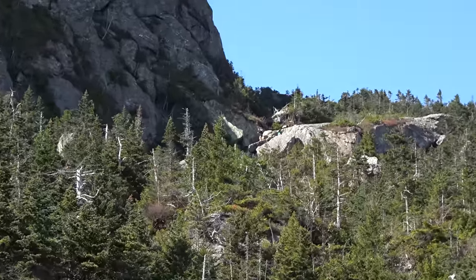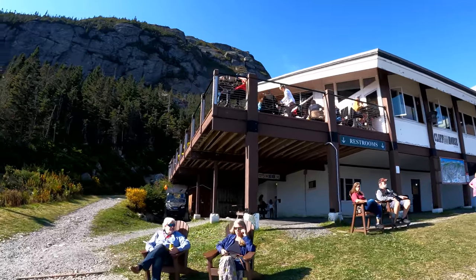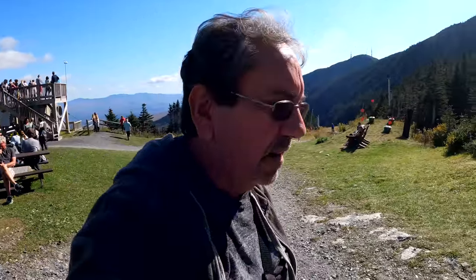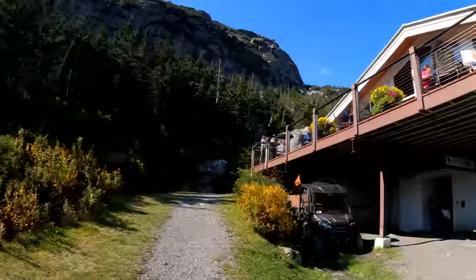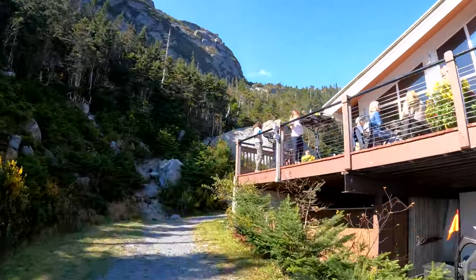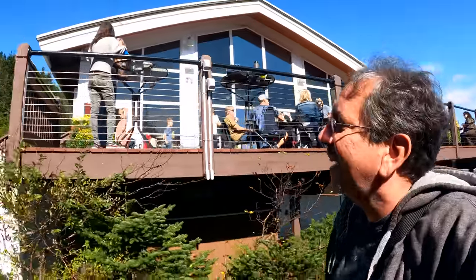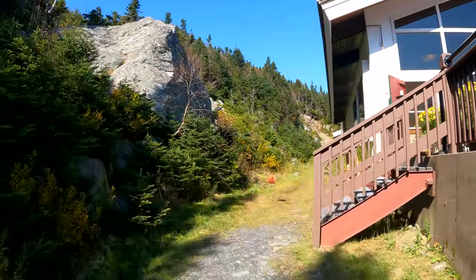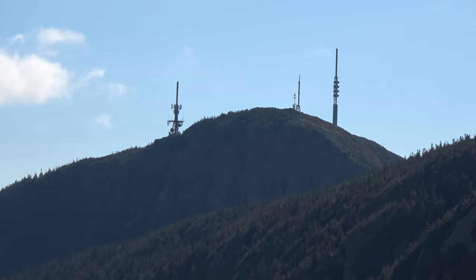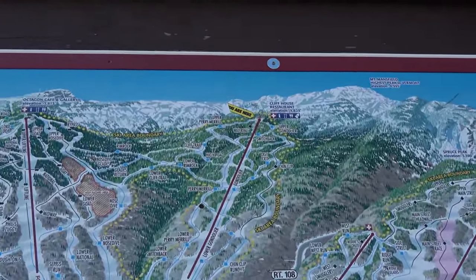I wonder where it is that you get on that trail. There's gonna be a trailhead somewhere around here. It turns out this might be the trail that goes all the way to the top. Let's see. Happy birthday to you. That is someone's birthday. Oh no, it seems to be closed. I guess there are no trails from here to the top. Not officially, anyways.